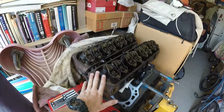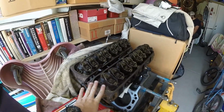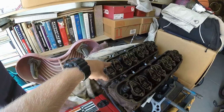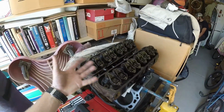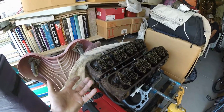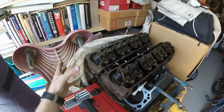I paid $53 for the one head at a local LKQ Pick Your Part. A lot of people ask me in the junkyard I go to, it's LKQ Pick Your Part. It's where I got this head for $53. I paid $100 for that head, so I'm $150 in two heads. For GT40 heads, that's not terrible, but a screaming deal would have been $50 for both. But $150 is typically what I see them go for on Craigslist, Facebook, stuff like that.